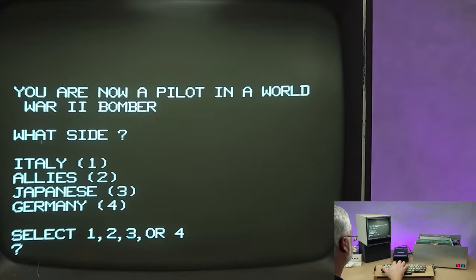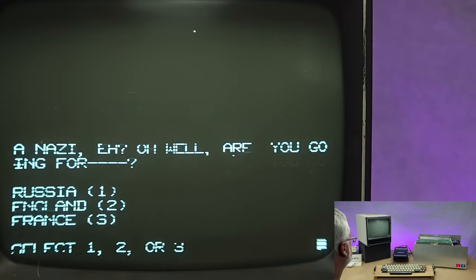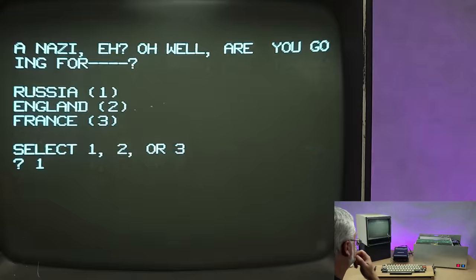Anyway, I have to pick a side, and why not go with Germany just to be a contrarian? So I'm a Nazi. Great. Can't I just be a politically non-aligned German bomber pilot who thinks Buckingham Palace is ugly? Alright, fine, I'll bomb Stalin. I'll let you counter the bad juju here.